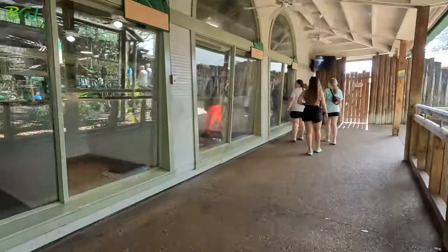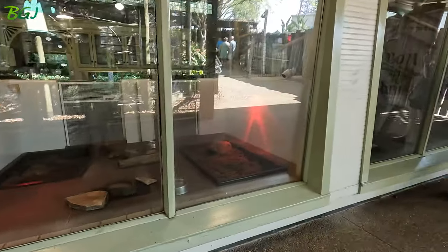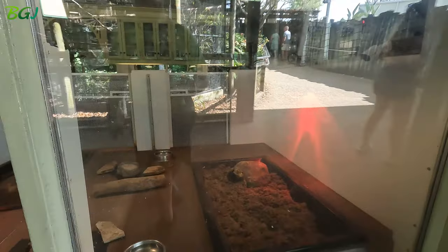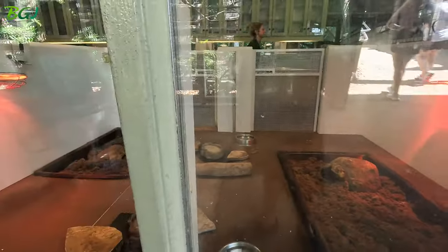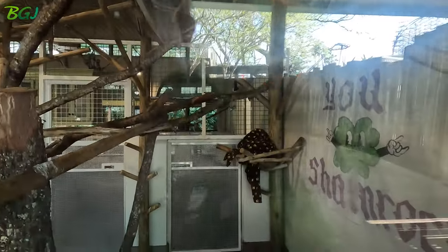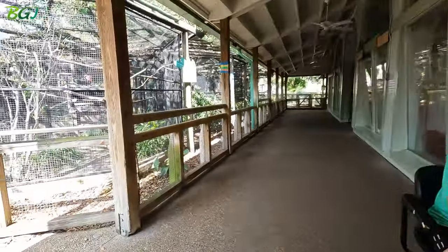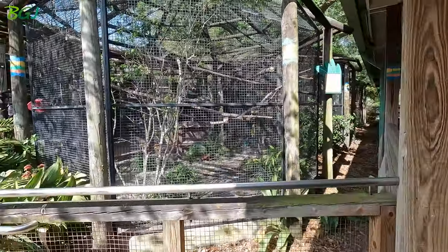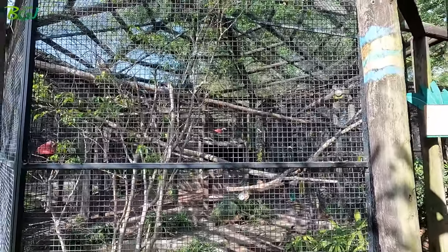Why are they all separated? I think there's another blanket over there. Oh, yeah. Over here, the echidnas. Which are probably buried in there somewhere. And he's hiding underneath the blanket. Check out that blackbird over there.